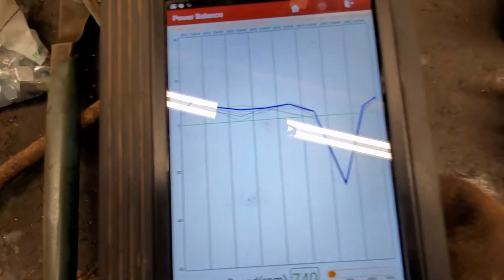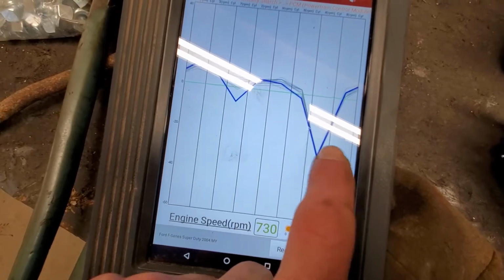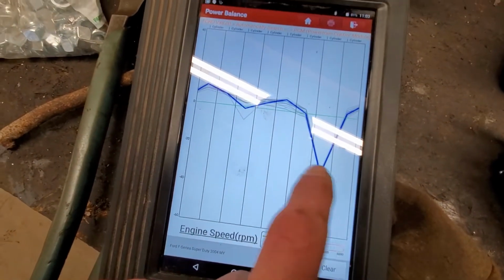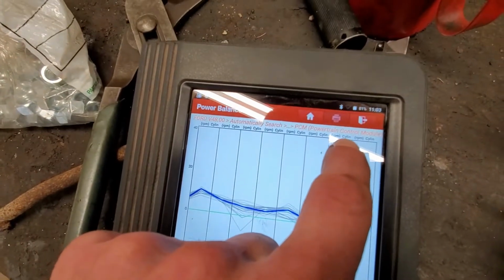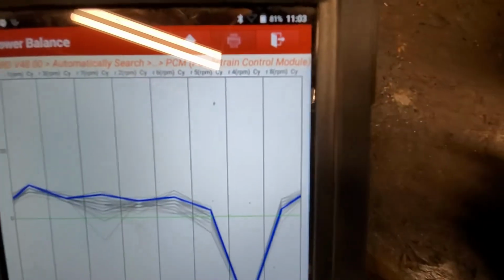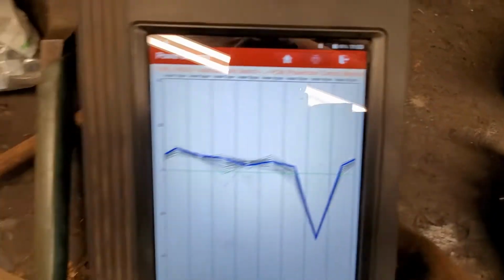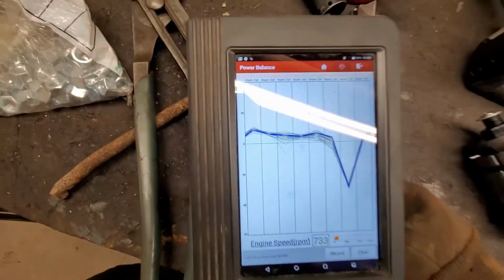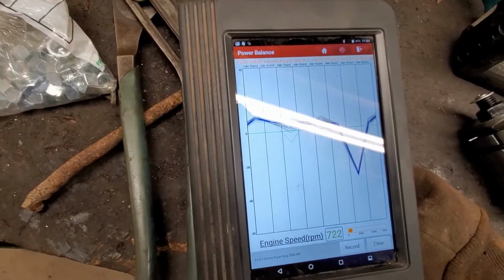Yeah, so right there, this is basically just picking up a slow crankshaft speed on cylinder number 4, so you can basically assume that's a misfire. Come up here and it tells you that's cylinder number 4, that low one. So we know we're dealing with cylinder number 4, likely ignition. I'm going to pull the coil out of there and then we'll see if we can test that.